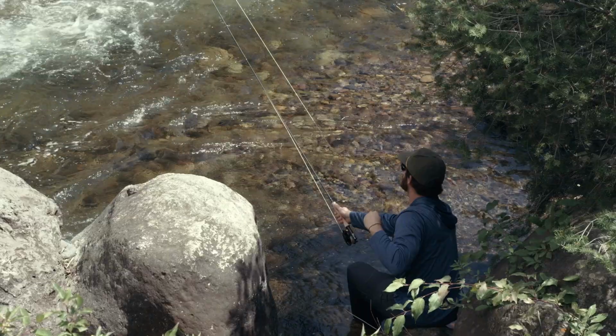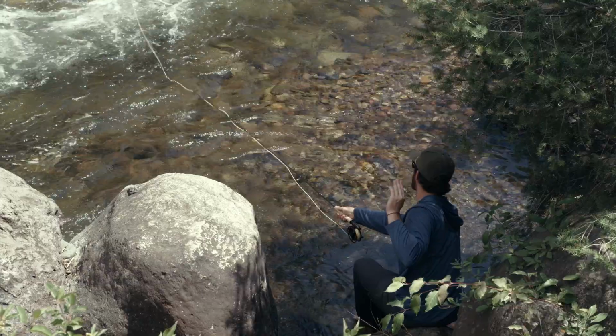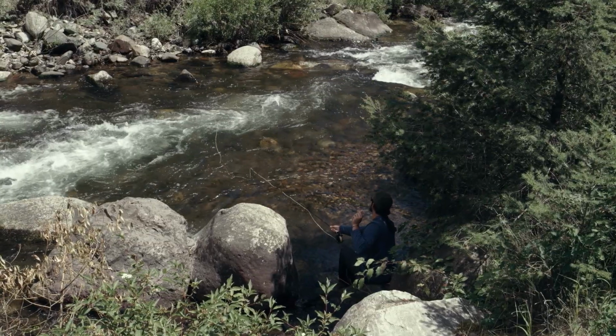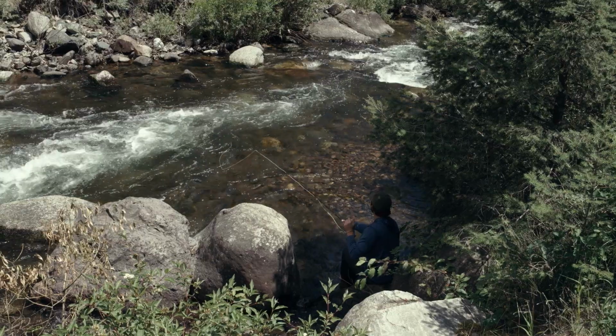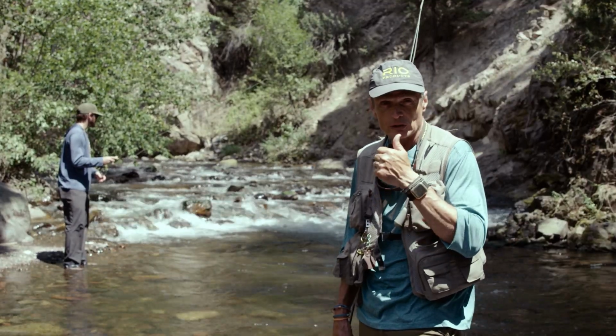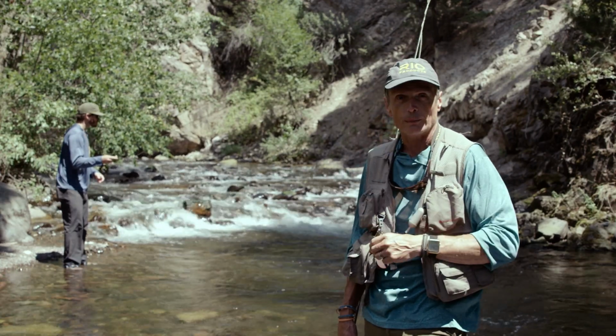A very simple cast, doesn't give you any distance. It's an excellent solution for fishing these small creeks to get your fly out there when you can't even raise the rod to make any form of cast. So again, master that bow and arrow cast. That is a good one to utilize when it's so overgrown.